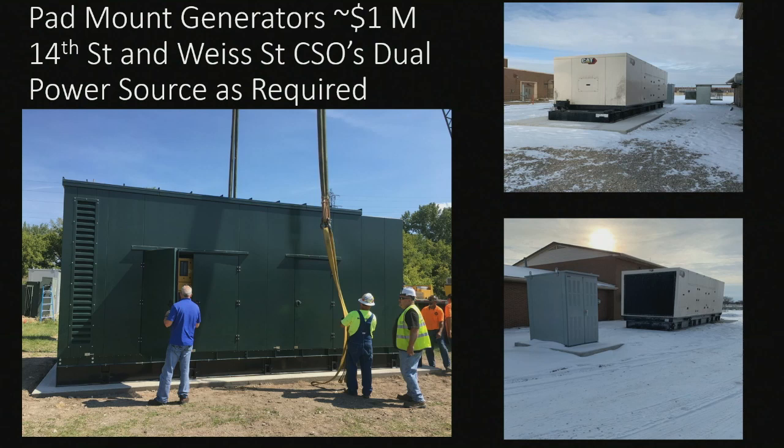We also purchased a couple of pad mount generators at a cost of about $1 million total for the 14th Street CSO and Weiss Street CSO for dual power source. One thing I can say real quickly here is that in the last few years, if you have entities like our CSOs and our pump stations, you're supposed to have dual power sources so that you have extra ability to provide power. But Consumers started charging a lot of money for a second line feed to our stations. So what we've done is we found it's actually cheaper to put in these generators than it is to pay the fee for a second line feed from Consumers.